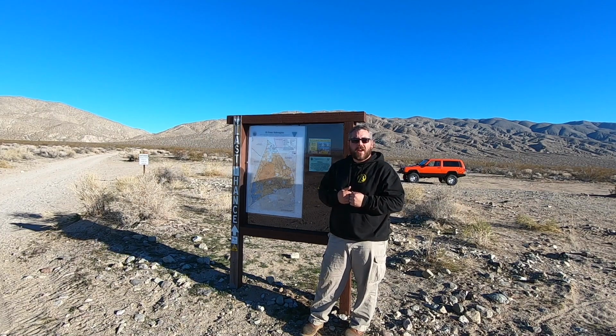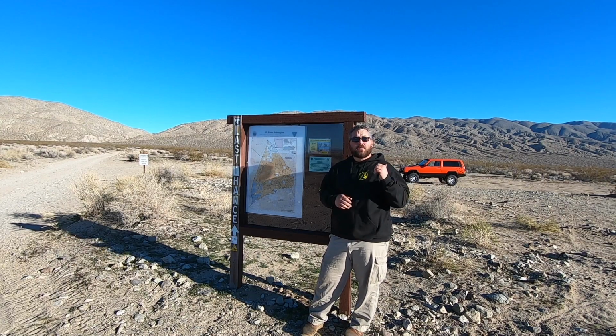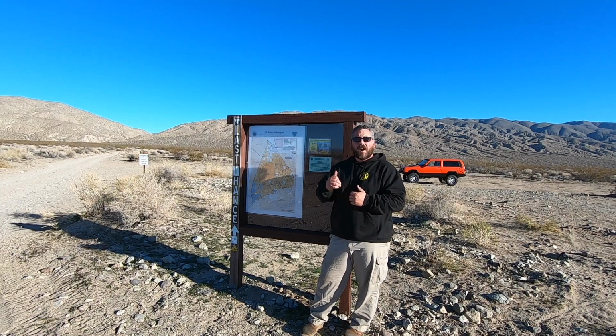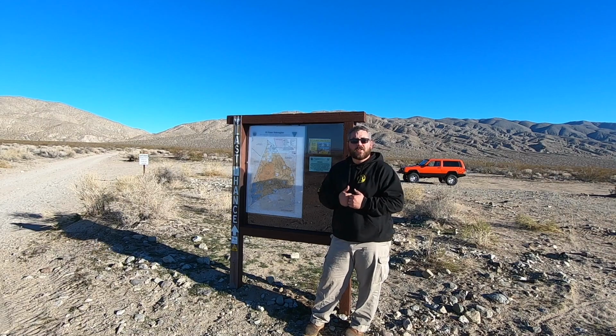Now, I have been through this trail in a stock 98 Ford Ranger, so really it can't be too bad, but my buddy's pretty new to off-roading, so I figured this would be a good starting trail for him to learn some things and get used to his rig.